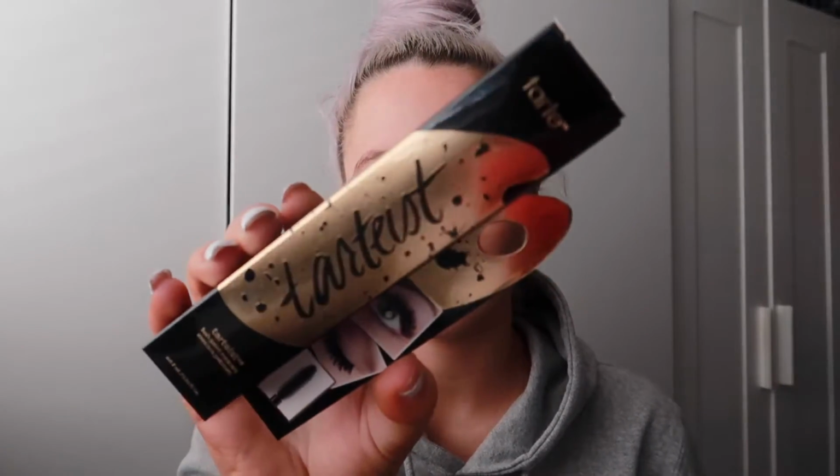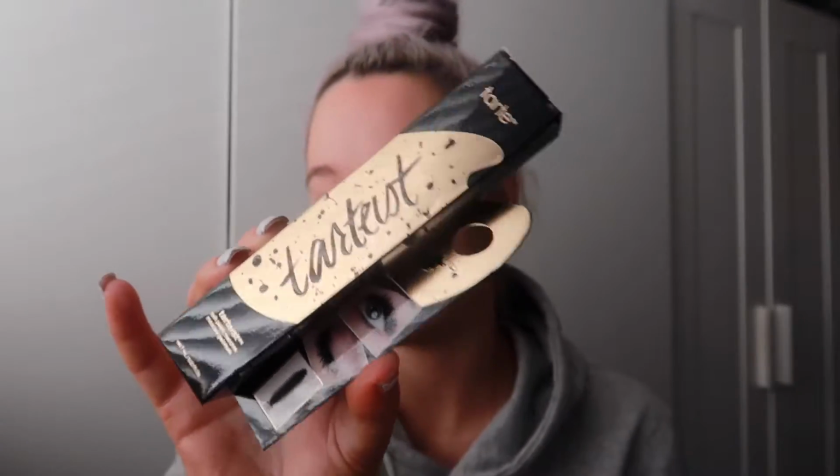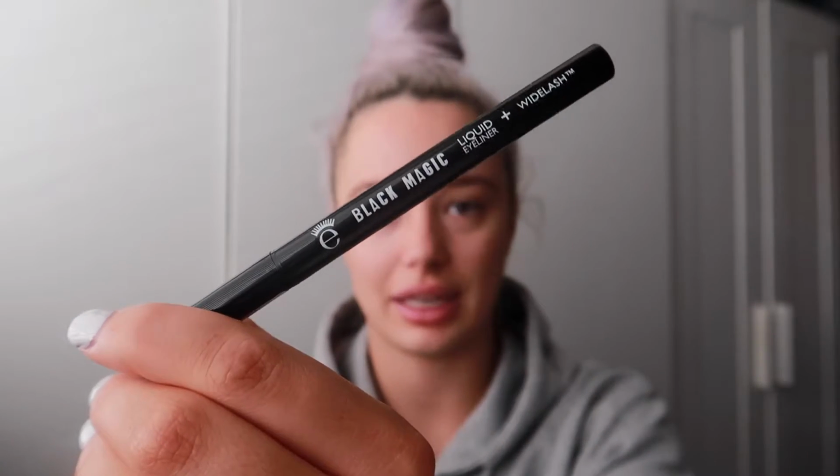This I was really excited for. This is the Tarteist Mascara, and it's a full size as well. It's not a mini. And I'm always on the hunt for a good mascara, so now I've got a new one to try. I'm going to be using that today. Pretty sure this brand is Ico, a Black Magic liquid liner and a wide lash. So it just looks like this. I don't really get how it's lash enhancing, but I mean, people that wear eyeliner probably understand.